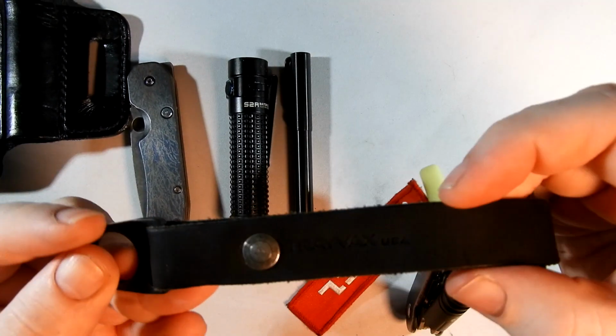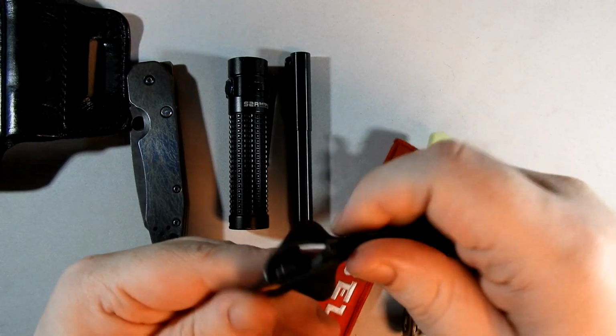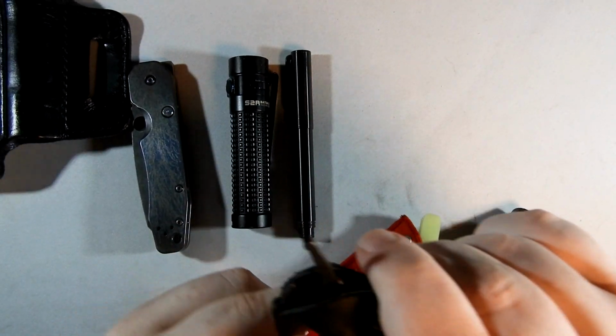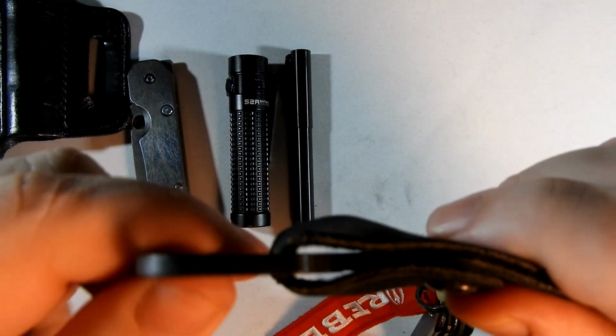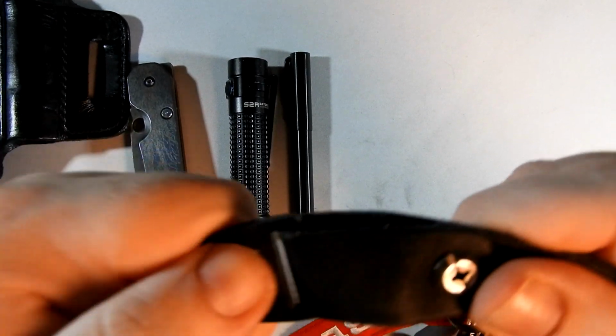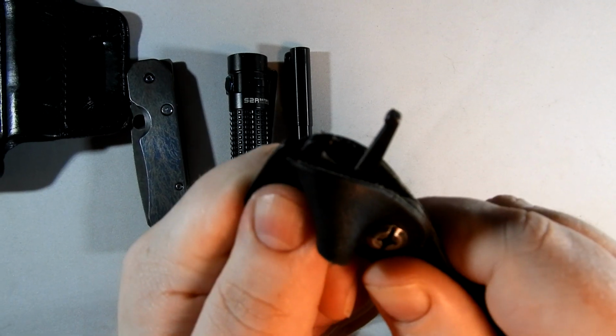This is a leather strap, and it works really well. It also has a hidden bottle opener I've never used, but it's kind of awkward. It's hidden in here, and you rotate it out. I mean, in a pinch it would work.